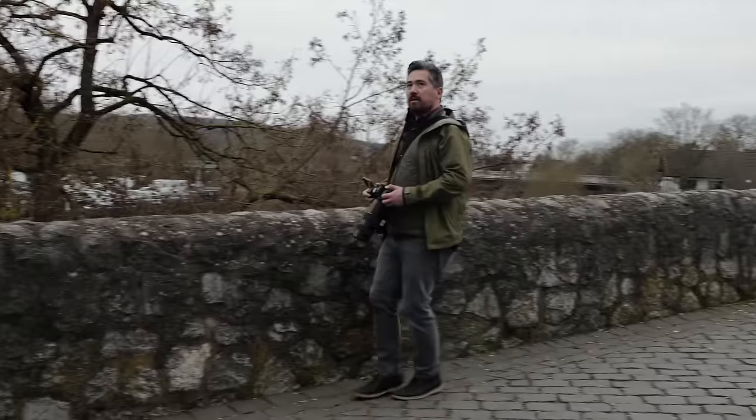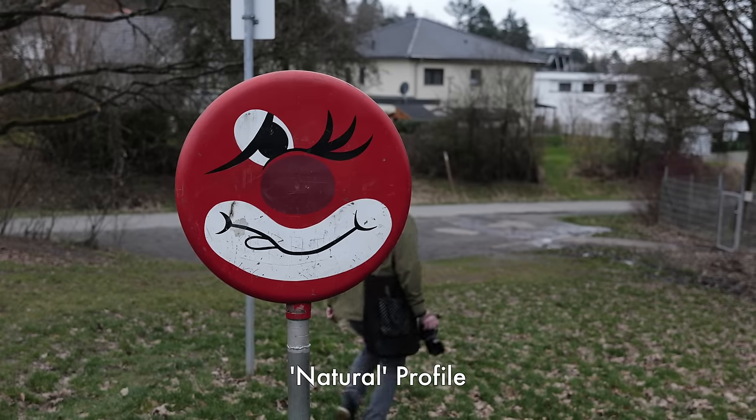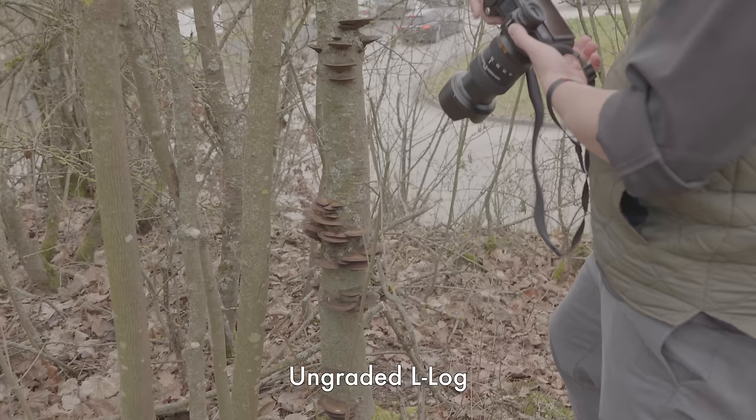It was a little bit jerky when I'm trying to do deliberate camera movements, and I wish there was an option in the menu to adjust that. So there are definitely some limitations, but it's still capable of getting nice looking video with the natural profile, the ability to record in their L-Log.